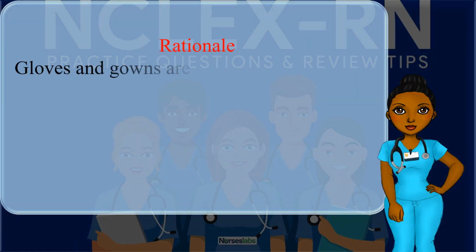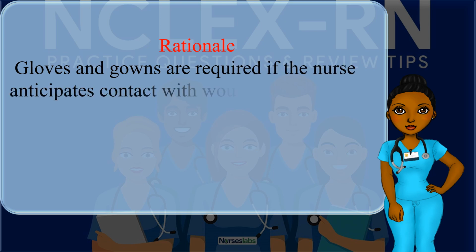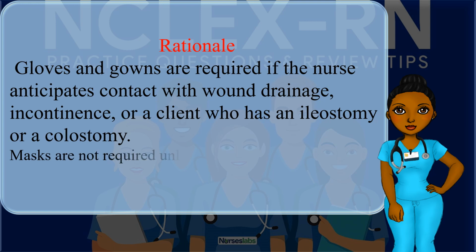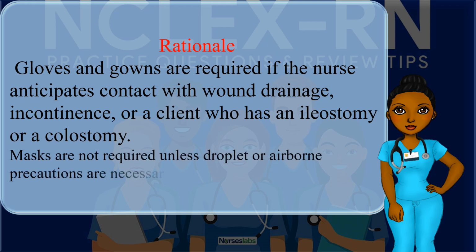Gloves and gowns are required if the nurse anticipates contact with wound drainage, incontinence, or a client who has an ileostomy or a colostomy. Masks are not required unless droplet or airborne precautions are necessary.